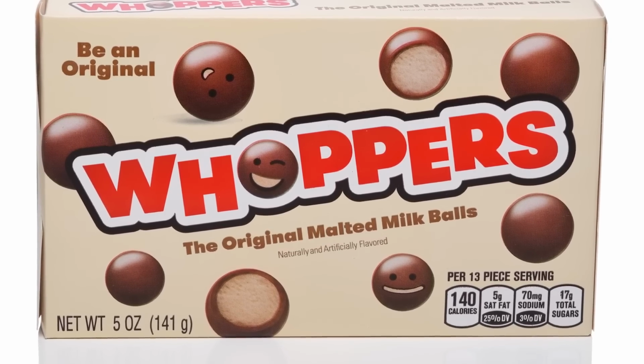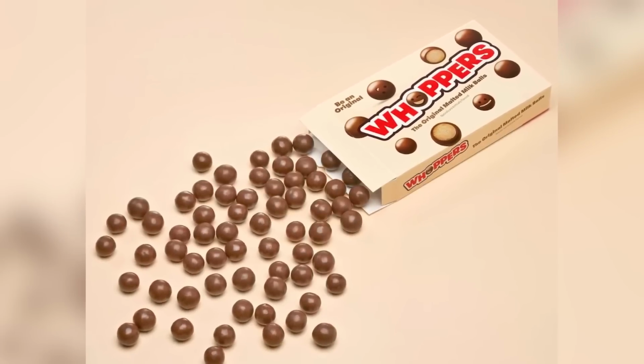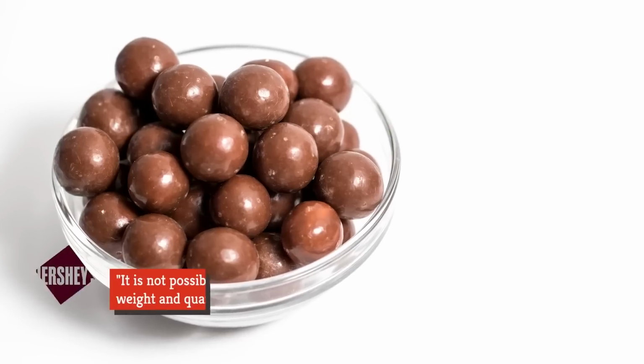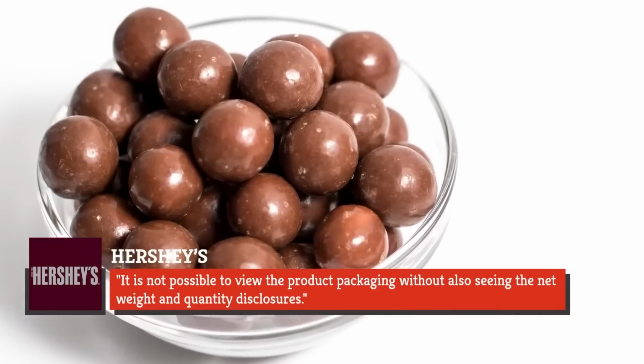According to Bratton, the Whoppers box consisted of 41% air, which wasn't necessary to protect the candy because it came packaged in a plastic bag inside of the cardboard. In a statement in response to the suit, Hershey's said, "It is not possible to view the product packaging without also seeing the net weight and quantity disclosures."